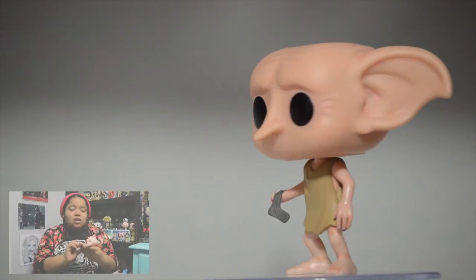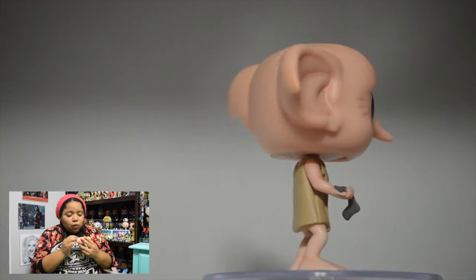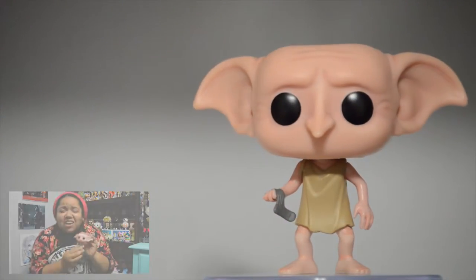Let's start with everybody's favorite house elf, Dobby. He's so cute. Dobby is number 17 in the line, and I believe this is wave 2 of Harry Potter. Oh my goodness. Look at how cute he is. His little nose is so pointy. He's got the little wrinkle effects on him, and he's holding the sock. How cute could this get? This is adorable. I love it.